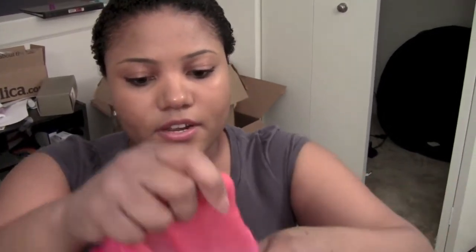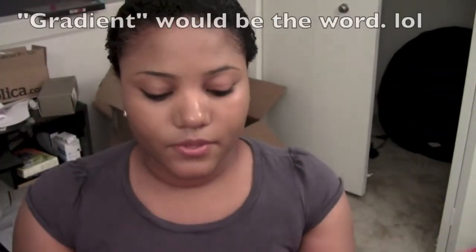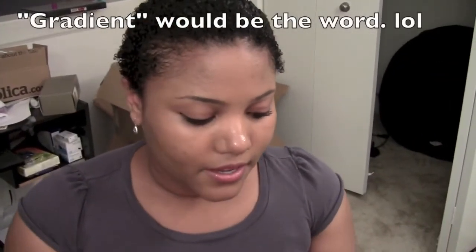So anyway, I got this scarf from headcovers.com, and what I didn't like about it was, as you can see, you can almost see my face through it. It's so sheer. It's really pretty, like this faded pink that fades into other pinks. Really nice pattern, but I wasn't pleased with how thin it was.